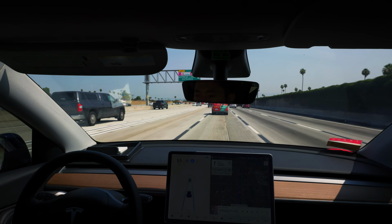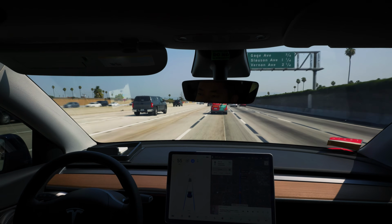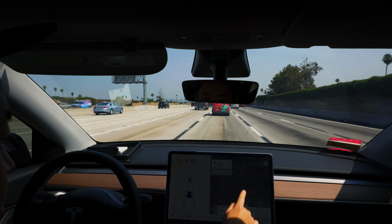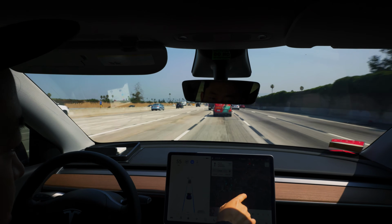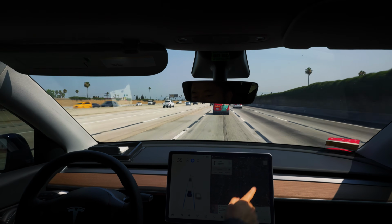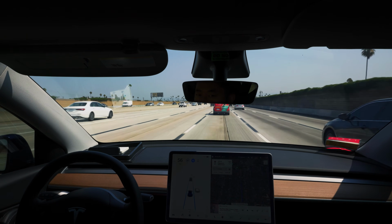Increasing speed up to 55 miles an hour. Tesla is doing that all on its own. Hopefully there won't be any more traffic as we get closer to the downtown area. But of course it looks like there is where the 10 meets the 110. So we'll probably increase speed up to about 55 miles an hour and then go back down to like 30, 40 miles an hour.